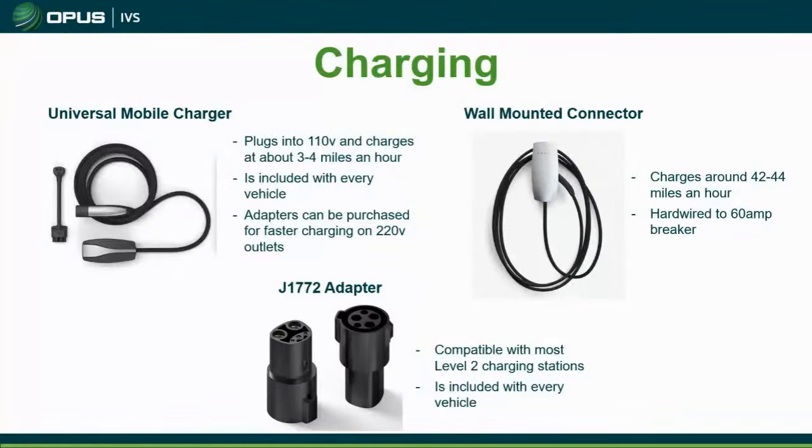The most common one is the NEMA 14-50 adapter, and that's the updated dryer outlet adapter. That's going to charge it at about 30-ish miles an hour, give or take the amperage that you are actually pushing to that outlet. The second option will be your wall-mounted connector. I'd suggest this if you're going to work on Teslas. It charges at about 42 to 44 miles an hour, and it needs to be hardwired to at least a 60 amp breaker.